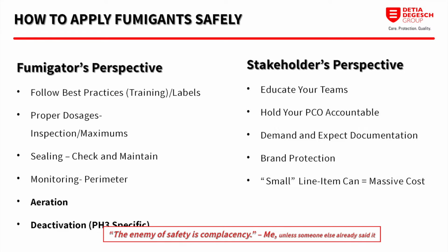And when I said I was going to show my bias, particularly when we talk about phosphine, you never want to exceed the label maximum. There are some dire consequences that we can discuss offline, but never exceed the label maximum. Sealing: check and maintain your seals. From a safety perspective, that's your last line of defense. That's what's keeping your fumigant in, from getting out to the people that don't want to see it, smell it, or hear about it. It's your last line of defense.